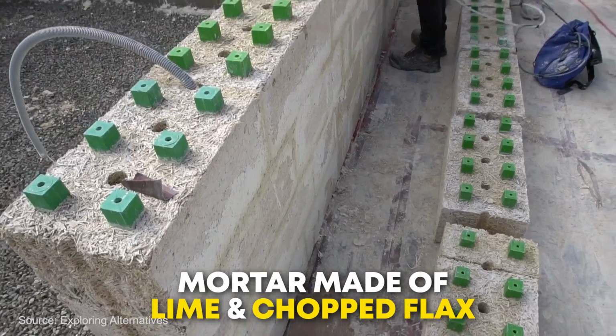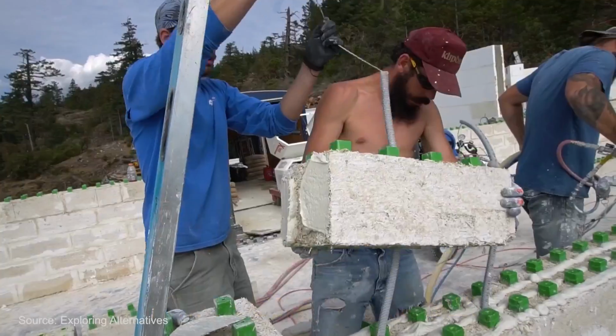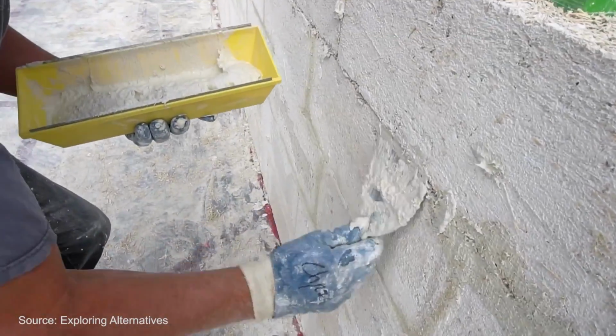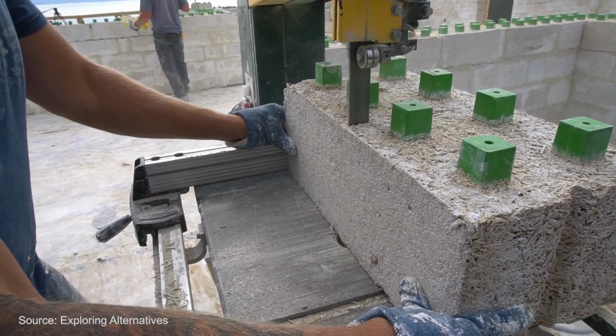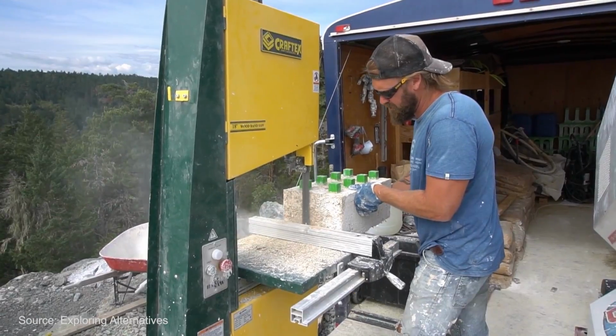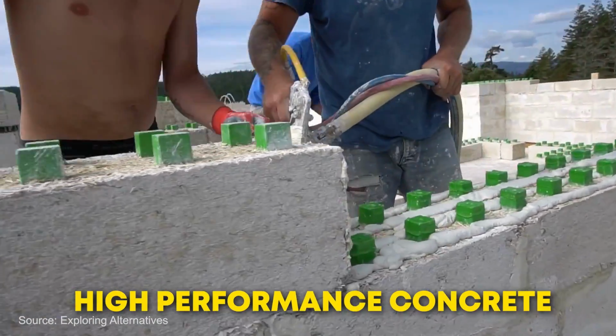A mortar made of lime and chopped flax is used to seal between each block. A glue is applied between the layers to attach the blocks together. The blocks can be easily cut down to size on a bandsaw or reciprocating saw. Hempcrete is comparable to high-performance concrete.